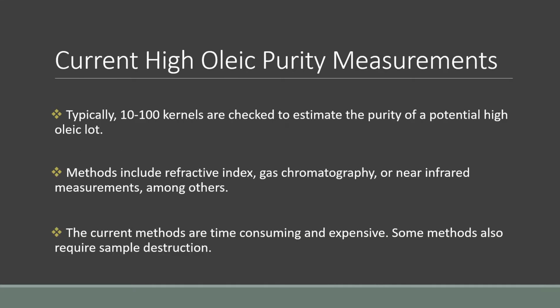To understand high oleic purity, the industry monitors its lots by taking a sample of 10 to 100 kernels to estimate the purity of a potential high oleic lot. Methods for these kernel checks include refractive index, gas chromatography, or near-infrared measurements, among others. The current methods used are time-consuming and expensive. Some of these methods also require destruction of the sample.